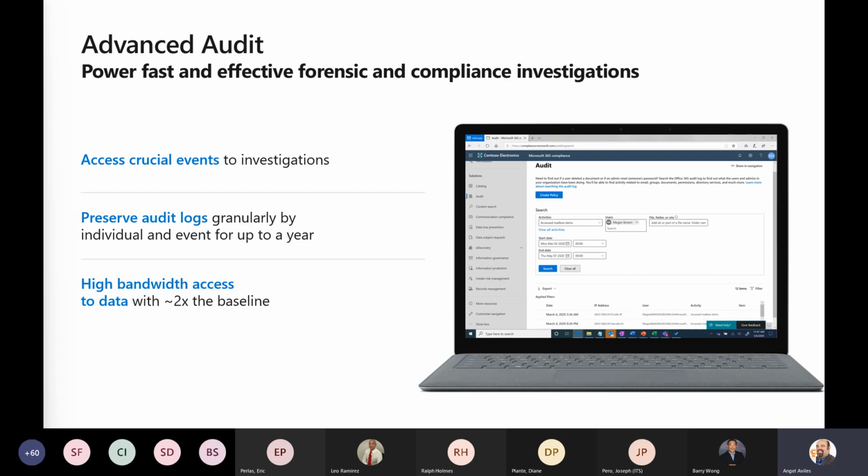When we talked about eDiscovery, that was very specific to data, content, and chat on the platform. When we look at auditing, now we're looking at actions that were performed on the platform. You have the ability to go through the audit logs. You can preserve audit logs for up to a year. And with the high bandwidth access to data, you can get quick access to the audit information on the platform.